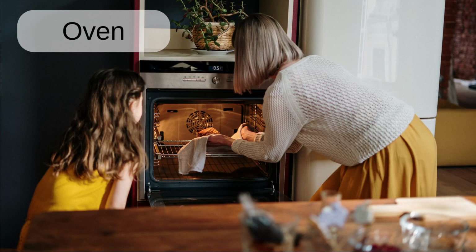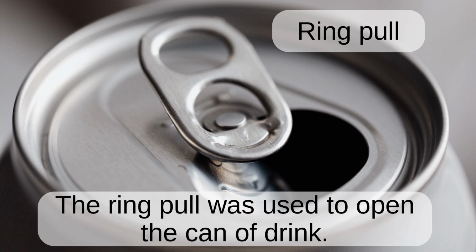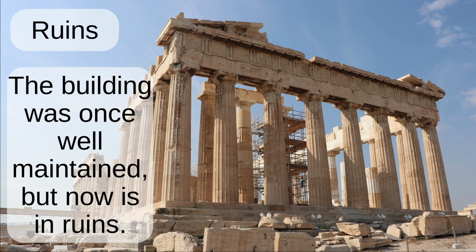Oven. Mum and her daughter baked a cake in the oven. Ring pull. The ring pull was used to open the can of drink. Ruins. The building was once well maintained, but now is in ruins.